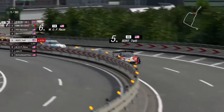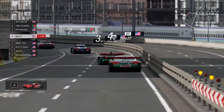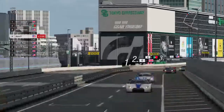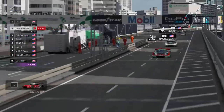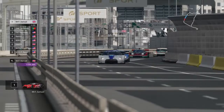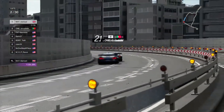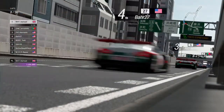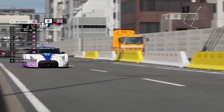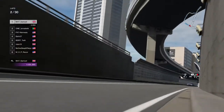Meanwhile, folks still holding strong, still no position changes yet as they round the last corner headed towards the front straight. Samuel has the biggest target on their back, having taken this position away from Ismadelic very, very, very late into qualifying. I believe there was a minute and a half, minute 45 left when it happened.